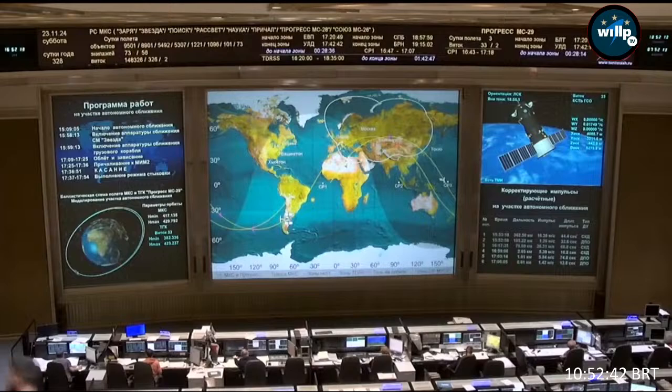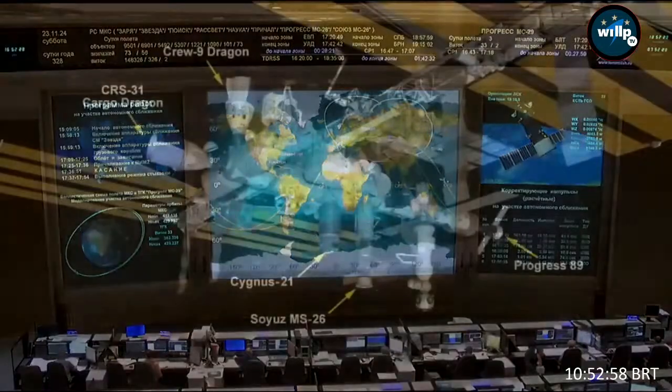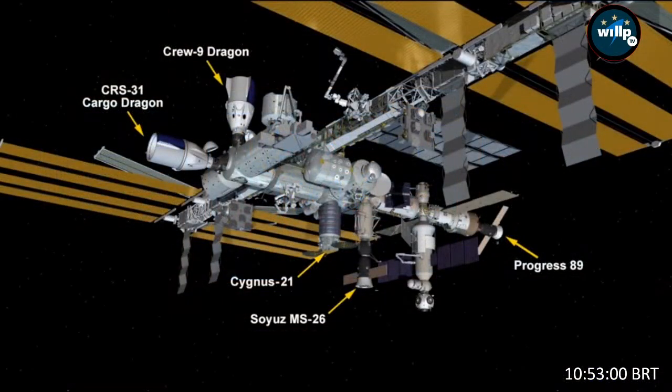Once connected for a soft capture, it'll allow a few seconds after contact and capture for the relative motion to dampen out. And then from there, the hooks will begin to close around that dock and create a hard mate. Leak checks will then be performed, and the hatches will open to begin to unload cargo.